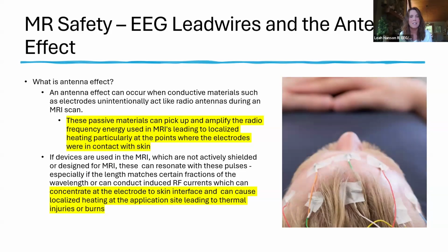But if you are at a high academic center, don't be surprised if you get that question. And your researchers might have some. And if they ever do, go take a look at them and get yourself familiar with those as well, because again, it's just another type of lead to be aware of. But that concentration of heat is really what we're most concerned about.